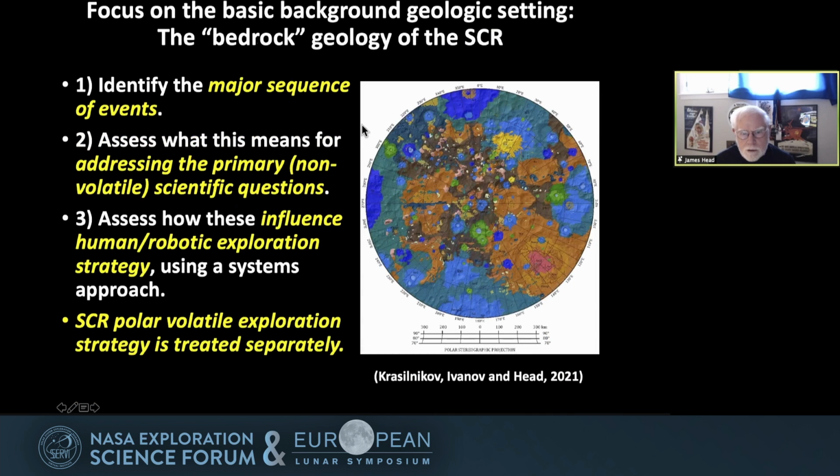So let's talk about what I like to call the bedrock geology, which is really kind of a misnomer for the moon. But we really want to know the provenance. Where did these rocks come from? We want to identify the major sequence of events and assess what this means for the primary scientific questions, which in this particular case have to do with non-volatiles. That's the focus here. And then we need to think about how these influence human and robotic exploration strategy, because our acquisition of answers to these fundamental questions is only as good as our ability to plan traverses, to train astronauts, and to extract the correct data.